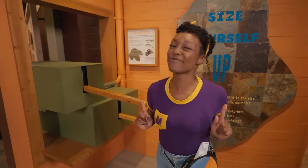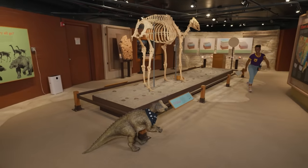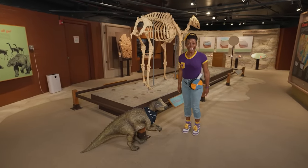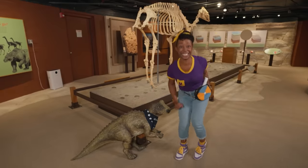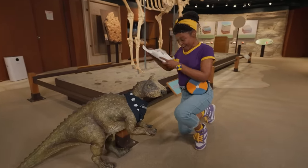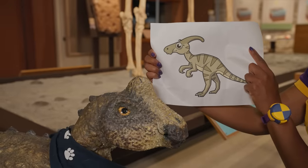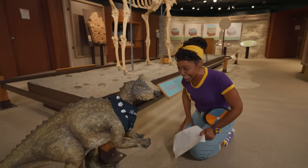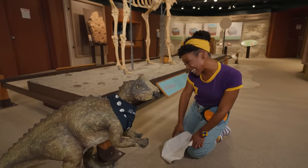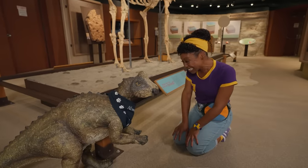Okay, let's keep looking for Joey. Hey, is this the baby Parasaurolophus we've been looking for? Let's check. What do you think? I think so too, we found Joey. Are you Joey? Hey, I'm Meekah, nice to meet ya. I've been looking for you everywhere.